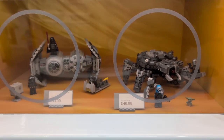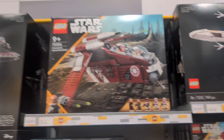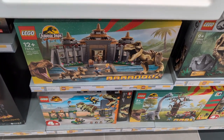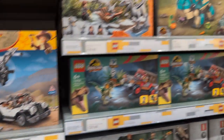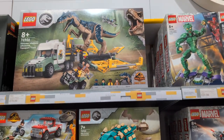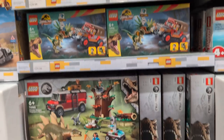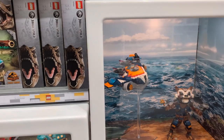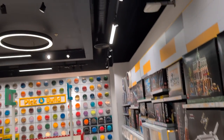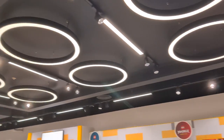Here we've got some helmets. We've got the spider tank, which is a cool Bo-Katan figure, of course. And the gunship up there. Jurassic Park, or Jurassic World. Natural History Museum was on display there. More Jurassic World sets, Jurassic Park sets. I think the Jurassic Park sets are all going to be discontinued at the end of this year, so I am picking up a few of each, as I really like them. And yeah, just a little look around the ceiling of the store. I don't know whether this was here before, but it's really funky and it looks really cool. So I wonder whether this is part of the refit.